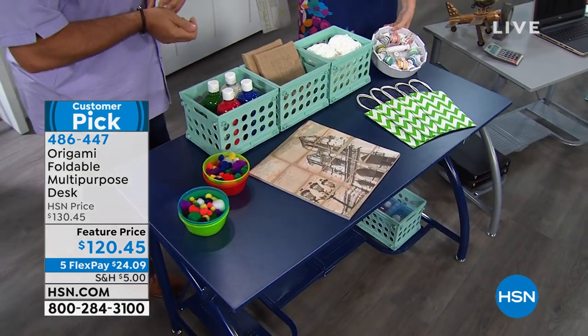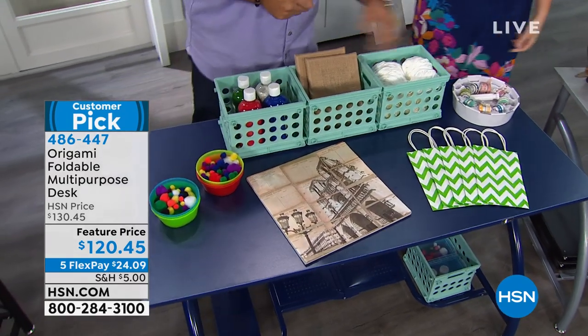Did Kelly lend you her washi tape? I don't know where that came from.